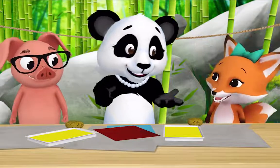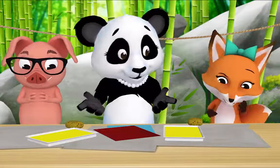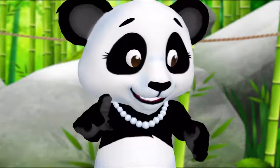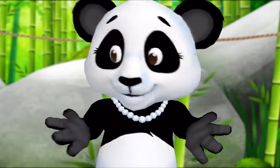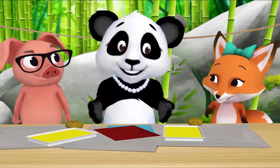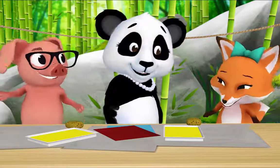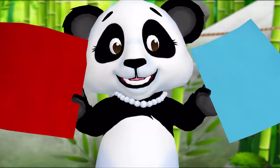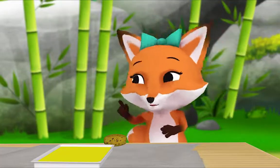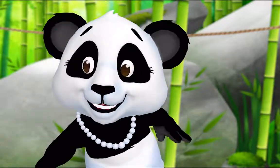Pig, Fox, I'm going to show you a new way of painting. I don't see any paint brushes. That's right, Fox. We're not going to paint with paint brushes. Huh? We're going to paint with sponges. Ready to see what happens? Okay. Do you want to start with blue paper or red paper? Blue, please. And I'll take red, please.